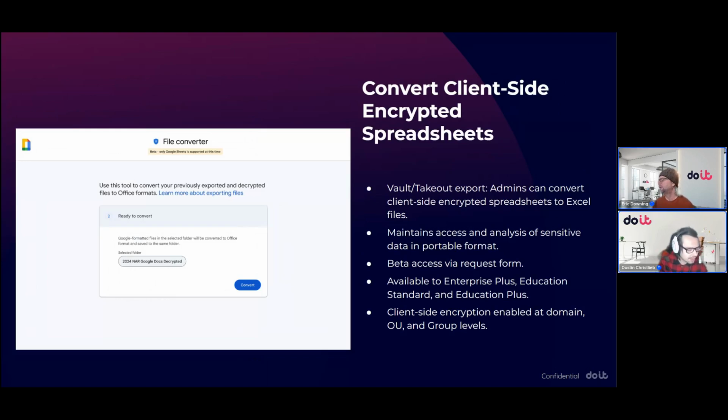Up next, the ability to convert CSE spreadsheets, so that's client-side encrypted spreadsheets. For example, as you can see in the bullet point here for Vault or Takeout exports, you can now convert them to Excel format. It maintains all of the security and analysis, but it just becomes portable. This is available only via request form since it still is in beta, and keep in mind the licensing is just going to be for Enterprise Plus, Education Standard, and EDU Plus at this time. As a reminder, CSE gets enabled at the domain, OU, and group levels in the admin console.